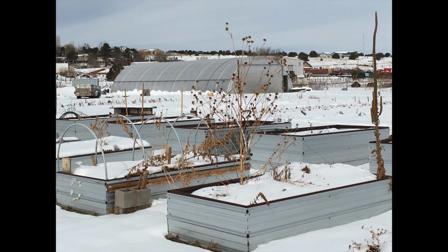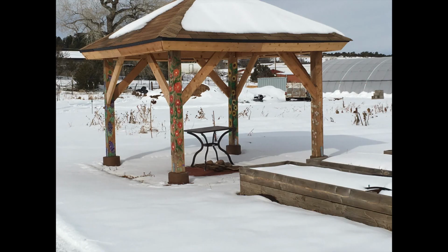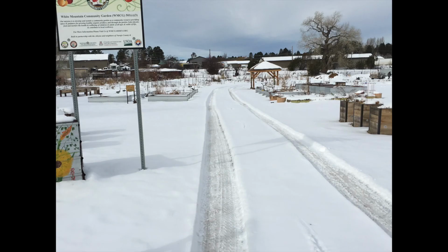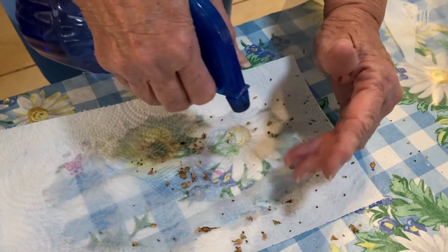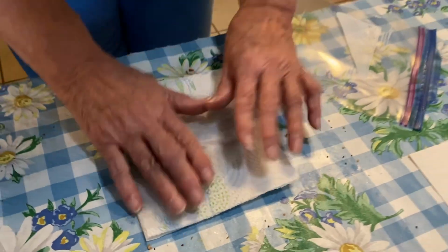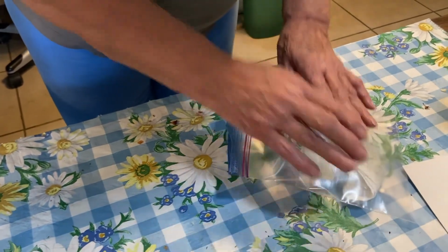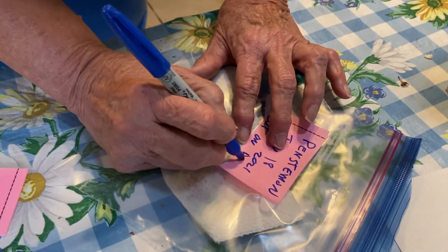Before cold stratification, the seeds are dormant. It's necessary to mimic the exact conditions required in nature in order to break the dormancy. Some gardeners cold stratify seeds by spraying a napkin or paper towel with water, placing them in a baggie, and storing the seeds in the refrigerator for a few weeks.